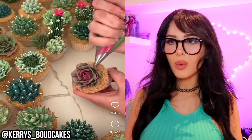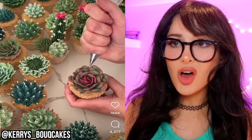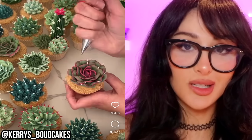Oh wow. I thought that was a real cactus. They're making each leaf of the succulent out of icing and then adding all the little spikes. Okay, wow, I can't even tell the difference. You know what's stopping you from throwing a couple of real cactus into the mix? Just to spice things up a bit, we're gonna play a little cupcake roulette. One will be delicious. One has very sharp needles that will stab you through the tongue. I think it'd be fun.